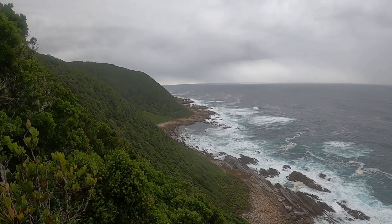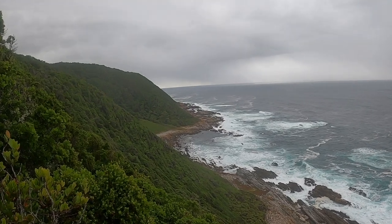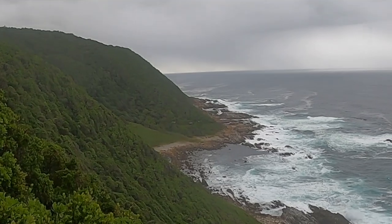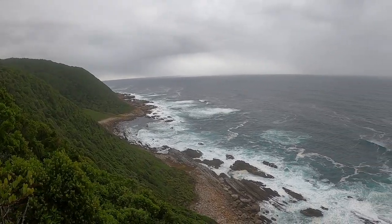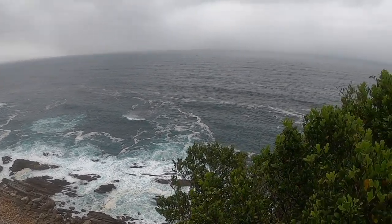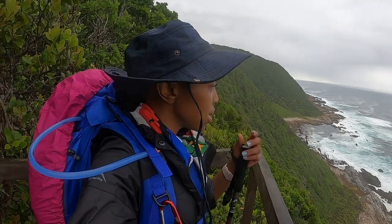You can see the huts right there by the curve. Right there by the curve, you can see, this is the view. We passed escape route number one. No escapers.